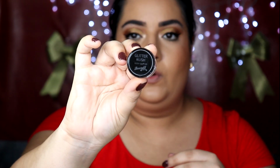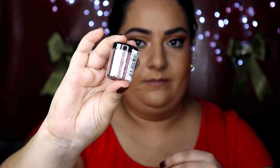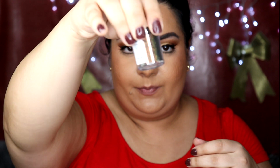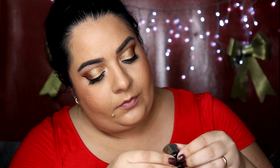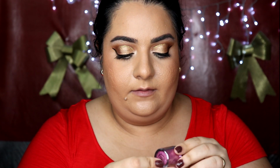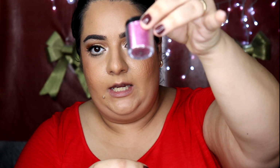I also got the Glitter Rush in rose quartz. I love glitters, so that's a rosy color. I also got the shade Wonderland. Thought it's very Christmas appropriate because it has a bit of green and gold, a little bit of red as well to it. So these are all from Barry M. Comes in a pot. And also a third shade of glitter called Carnival Queen. It's a more purpley pinky shade.